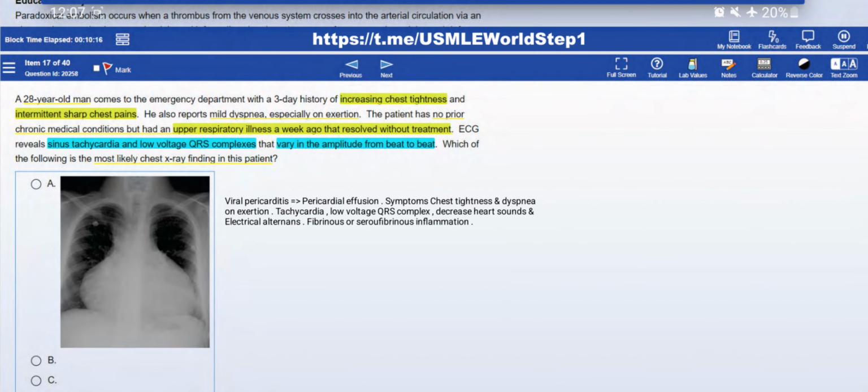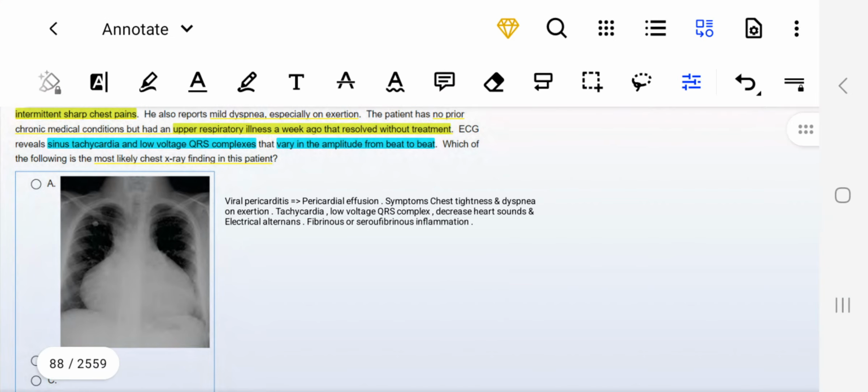So they are saying that the patient presented with a history of increasing chest tightness and intermittent sharp chest pain. Then this patient has mild dyspnea, especially on exertion. The patient had an upper respiratory illness, which might be of acute type, that resolved without treatment. So this may be a case of viral pericarditis, and that is associated with pericardial effusion, right? And the symptoms of chest tightness and dyspnea on exertion are also associated with pericardial effusion.